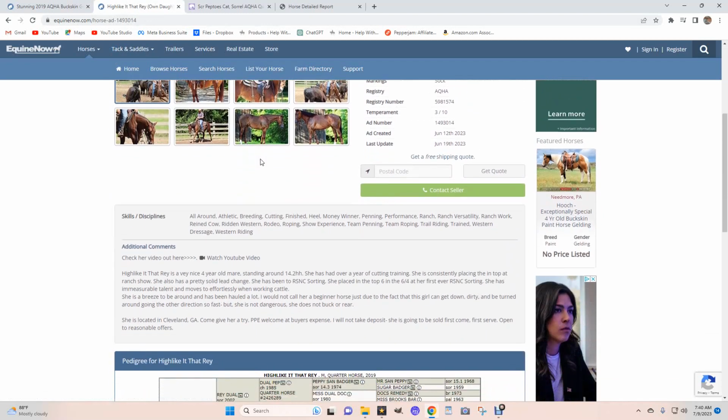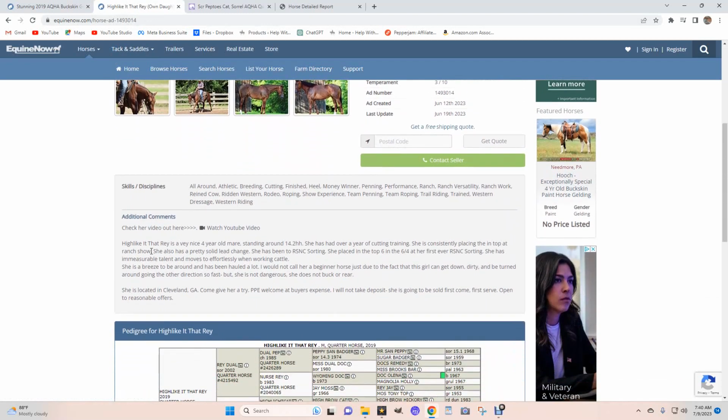Picture right there showing cutting. There's a video right here. I'm going to talk about that in just a minute. Let's read the comments first. I like it. Very nice 4-year-old mare, standing 14.2.